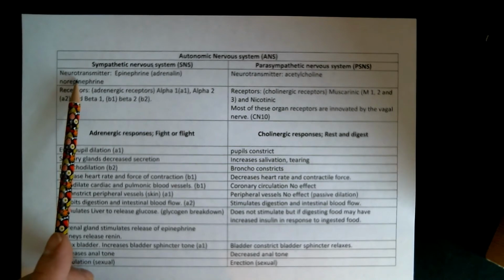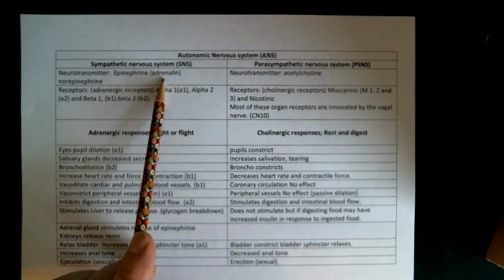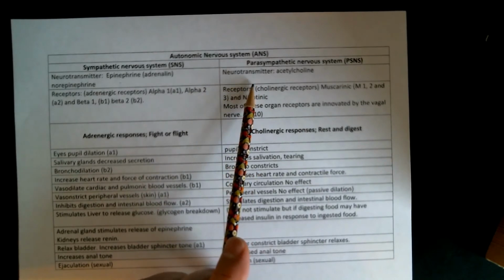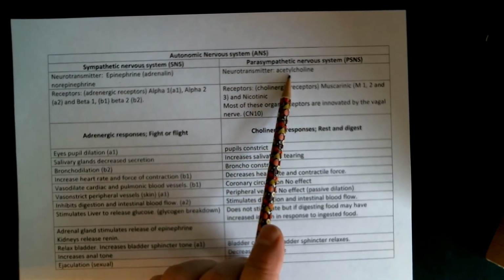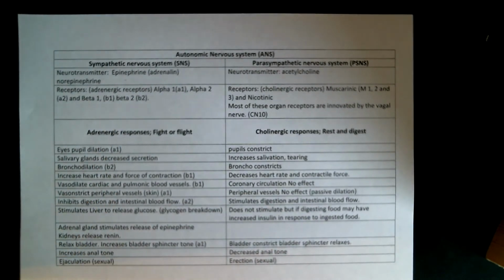The neurotransmitter for the sympathetic nervous system is epinephrine. It's also called adrenaline, right? And we have norepinephrine there too. The parasympathetic nervous system, the neurotransmitter is acetylcholine. Now, when I'm talking about neurotransmitters, what a neurotransmitter is, it's the chemical required to transmit an impulse from one nerve to another nerve, or from one nerve to the effector organ, like the heart, right? So it needs that neurotransmitter in order to transmit that impulse.